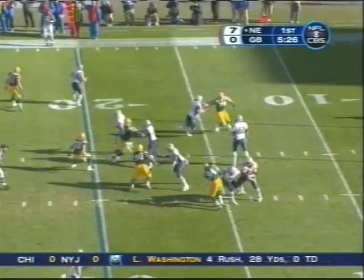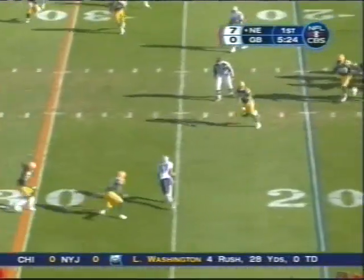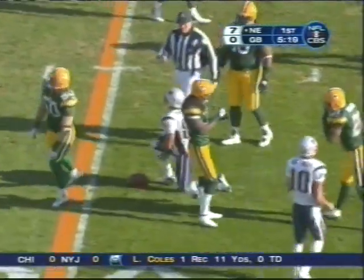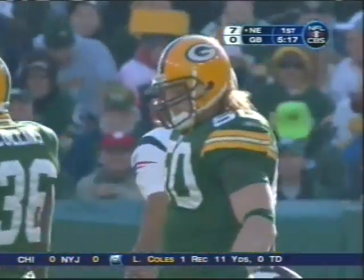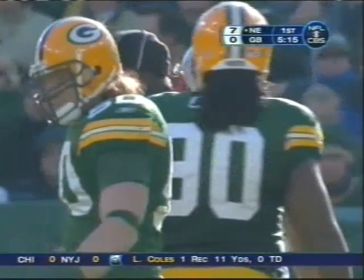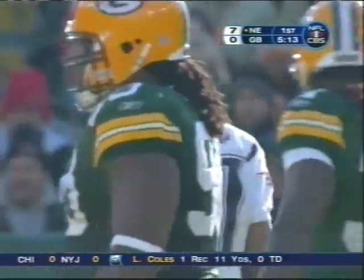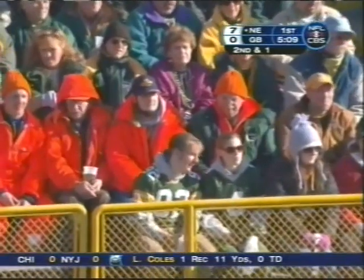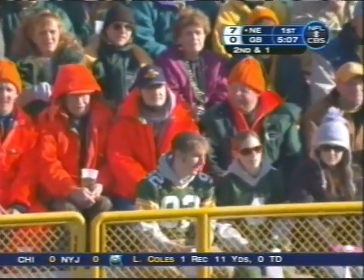From the 20, Brady with lots of time. Now throws this side, complete to Ritchie Caldwell, out to about the 28-yard line. That was just good work by the Patriots up front. Tom had a chance to go from number 1 to number 2, and I think finally worked his way to number 3.